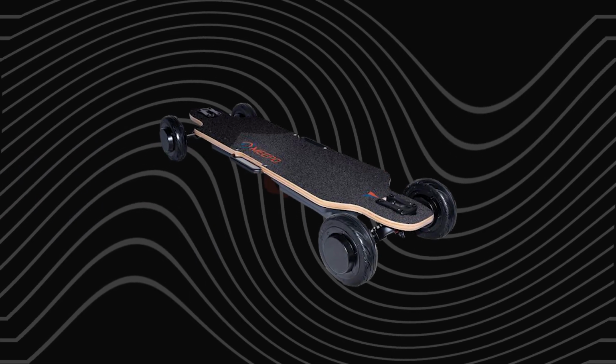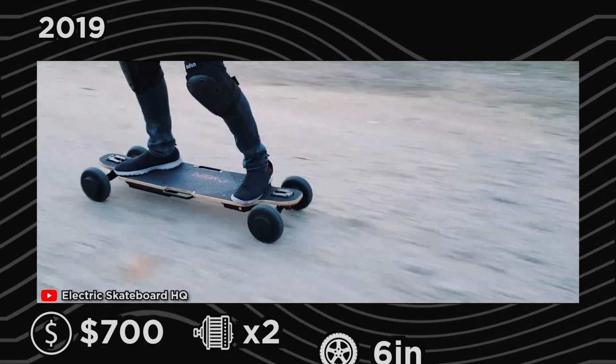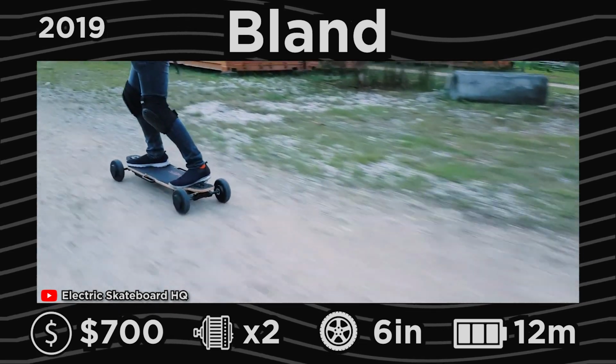Their first attempt was the Meepo City Rider in 2019. For around $700, you will get dual hub motors, 6-inch airless wheels, and 12 miles of range. It was a pretty bland start and could use miles of development.